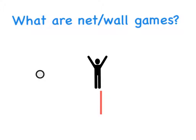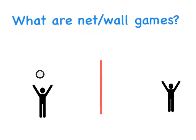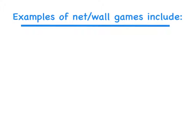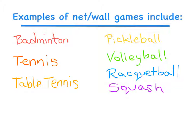Netwall games are games made up of teams or individual players who score by hitting an object into a court space with sufficient accuracy and power that opponents cannot hit it back before it bounces once or twice. Some examples of net and wall games include badminton, tennis, table tennis, pickleball, volleyball, racquetball, squash, and handball.